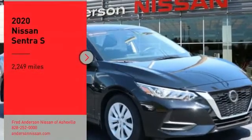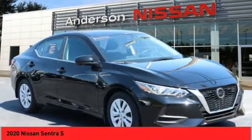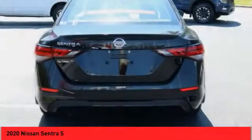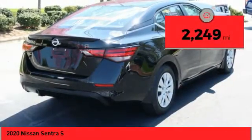Looking for the right vehicle? Check out the 2020 Sentra. With its spacious and versatile interior and stellar fuel efficiency, the Nissan Sentra is the obvious choice for anyone who wants to enjoy a stylish and comfortable ride. This vehicle has less than 3,000 miles.